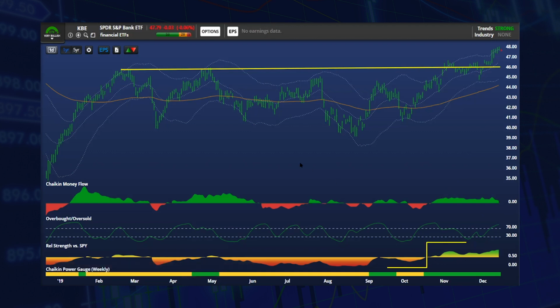So as we head into 2020, what I'm watching closely is the copper to gold ratio to get a gauge on how investors are thinking about the global growth picture and what that means for the 10-year yield. To the extent that both that ratio and yields move higher, we think there's scope for the financials to continue to outperform the market, and in particular, the banks, the KBE S&P Bank ETF, with a very bullish Chaikin Power Gauge ETF rating, 59 bullish stocks, one bearish stock. We think that this is a fund that can continue to work, and something we'll be watching closely as the new year gets underway.